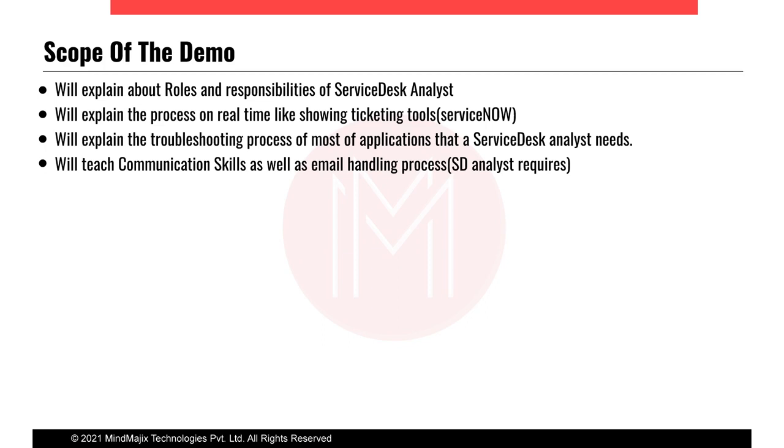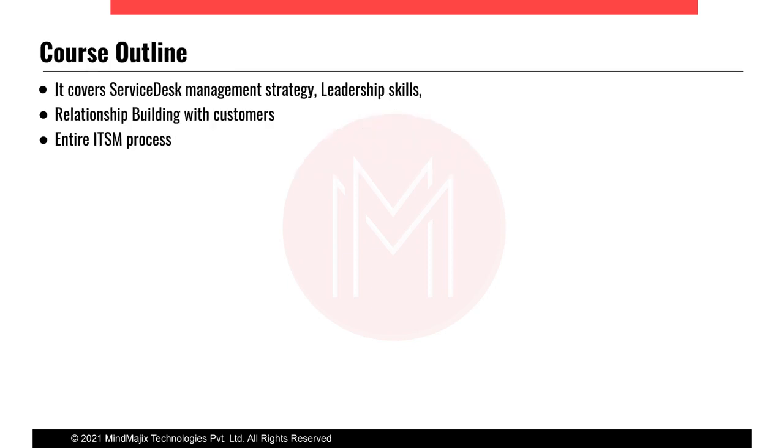So we will get to know what exactly a service desk analyst has to do. It mainly covers how to deal with customers and build a good rapport with them, by following the ITSM process, which is the process currently most followed. It is ITIL, the Information Technology Infrastructure Library process.